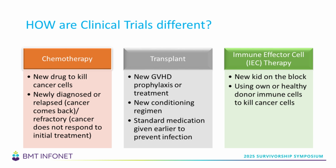For transplant, examples of clinical trials is that we're looking at new graft versus host disease treatment or preventing graft versus host disease, or we're looking at a new conditioning regimen. So the chemotherapy that you received prior to transplant, maybe there's something new that we can add into this particular regimen that will help prevent your disease from coming back, or will give you better outcomes, or will reduce some of the side effects that you could experience after transplant.